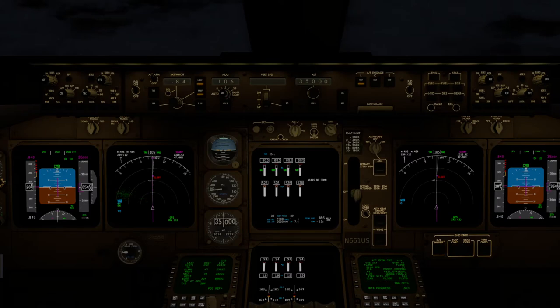Correction, 5.5 miles, but I'm sure we intercepted about 10 miles out. So we'll be fully configured. We'll be good to go when we come over. I want to be at 160 knots maximum, gear down, flaps at least 20, if not down to full. We'll see how this works out for me.